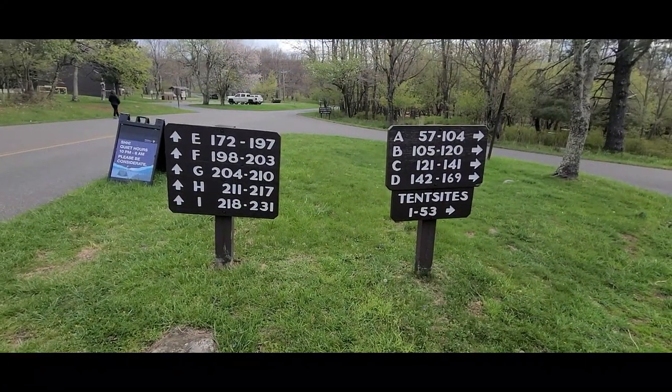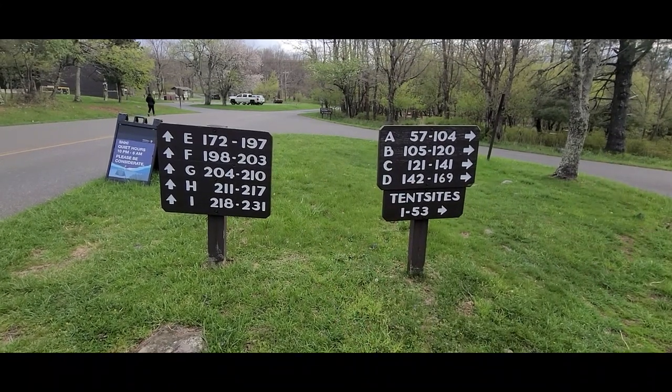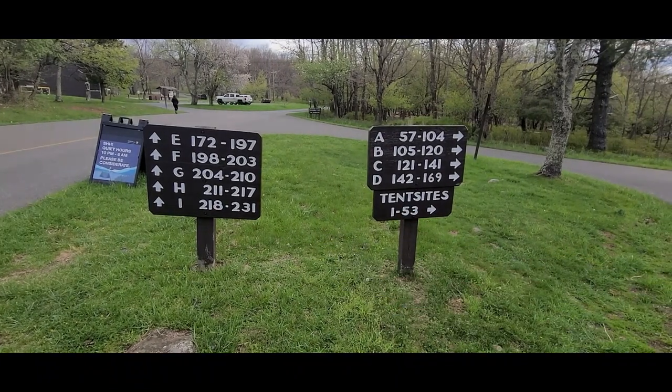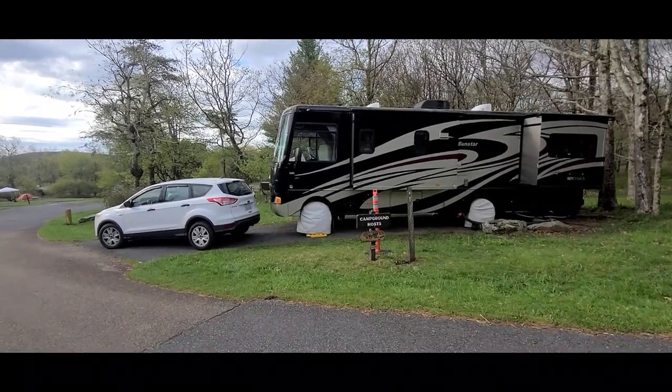These are your loops, A, B, C, D, and that way. And it says I, but there's two I's here, but the I is only for the tent sites. This is the campground host.